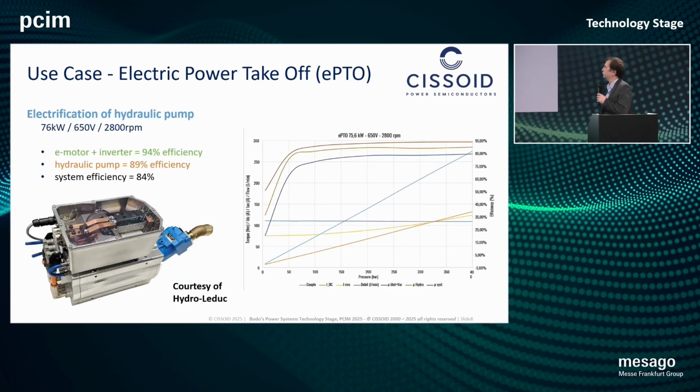Here you have an EPTO, an electric power takeoff, which is a good use case from our customer Hydraulic, building a complete system around our inverter control module, achieving a total efficiency for the motor plus the inverter of 94%.